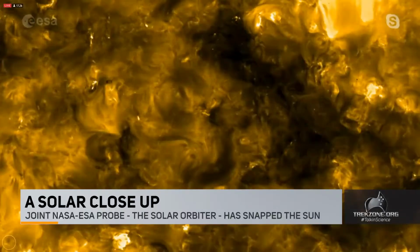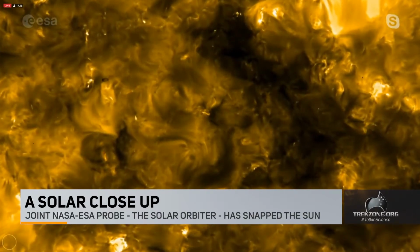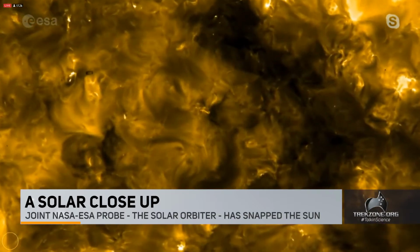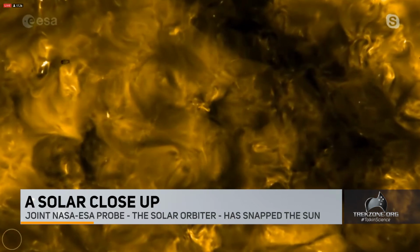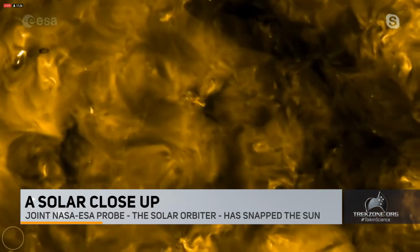That's right. The Solar Orbiter has released, I think they say it's the closest image of the sun. It's still taken at 54 million kilometers, so it's not like there. But size is relative. Yeah, it is relative. We're about 150 million kilometers from the sun. So it's 100 million kilometers closer than the Earth. So that's a big deal. It's much closer than Mercury.